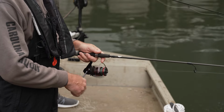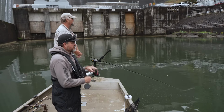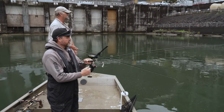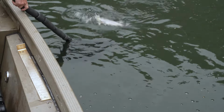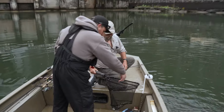Right there. Wow. There he is right there. There you go. That didn't feel too awful big. No, it's probably one of them 10-inch fish. Yeah, well, I'll take it. Get the net here. Yeah. Let's bring it over here to you. There we go. Let you take him out.